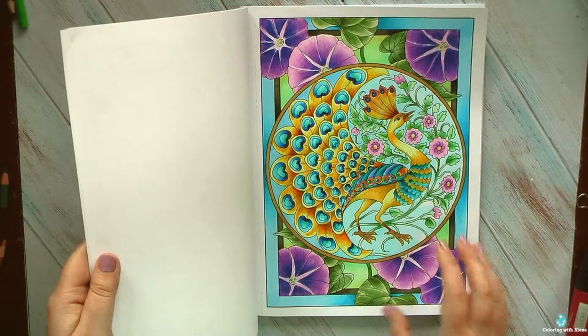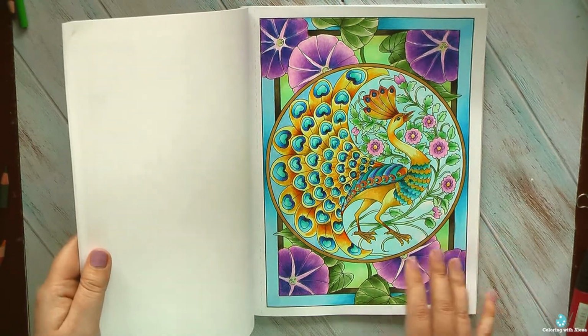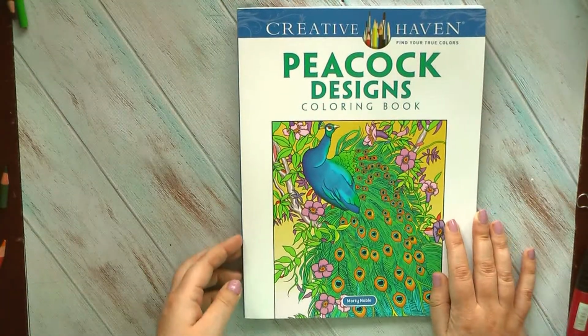I hope that you like my first finished project. Of course, I will post all coloring videos for this page, and of course, I intend to continue coloring in this book.